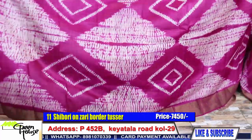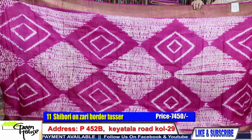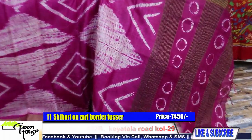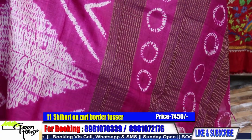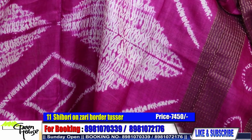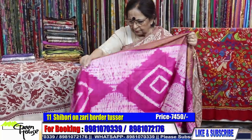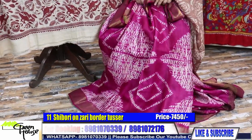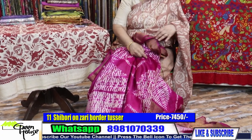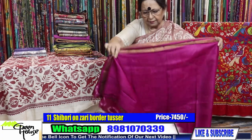And this is number 11, and look at this sari. Etao dekhun bhishon sundor hoyeche, and the archal part. This is the original Shibori. It's not the printed lot. And this costs 7,450. This Shibori is the original one. Look at this effect. This is the Shibori. 7,450. And I didn't show you the blouse. Blouse goes like this. This is the blouse section.